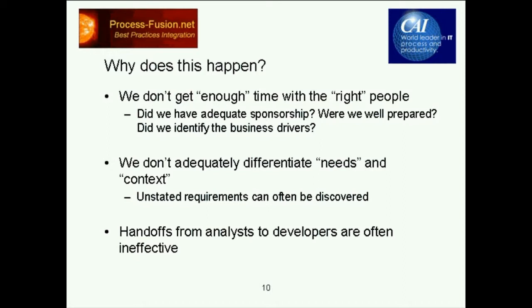The second big challenge, I think, is the old, it takes too long, it costs too much. We've probably all heard that song, too. Customers always think we ought to be able to do it for much less than it really takes and do it a lot faster than we really can.